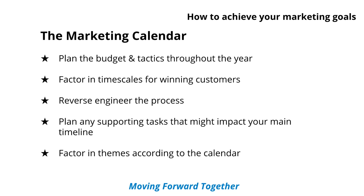So let's look at the marketing calendar. Now you need to take your marketing budget and your tactics and plan them throughout the year. Try to factor in timescales. If you know it takes 3 months for an average customer to come through the process, and you need 10 new customers live by, say, month 4, you need to have those 10 factored into months 1 and 2.